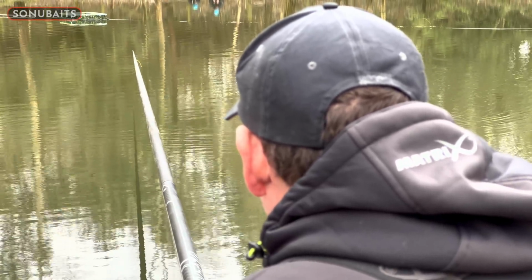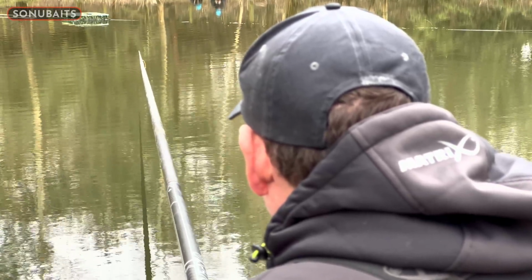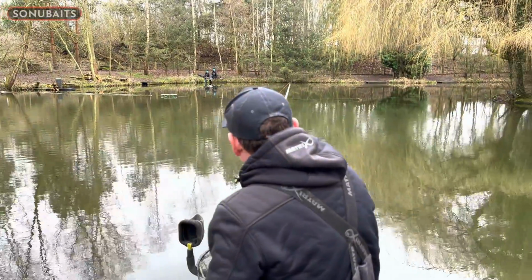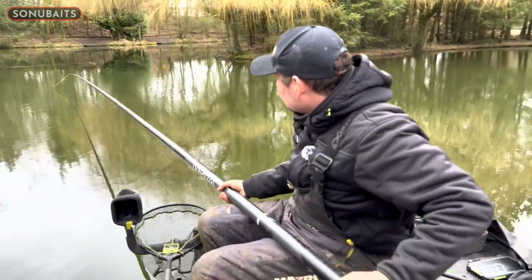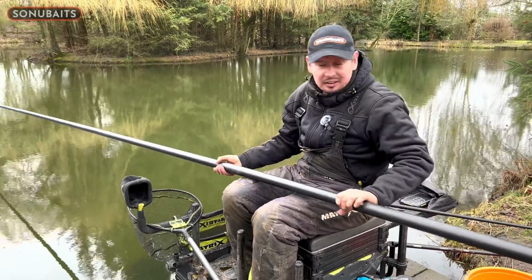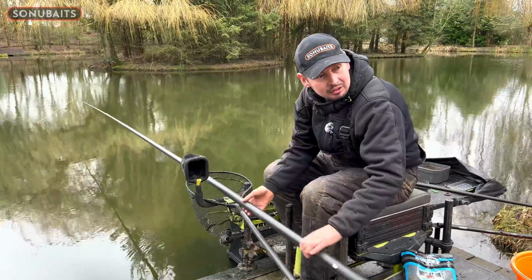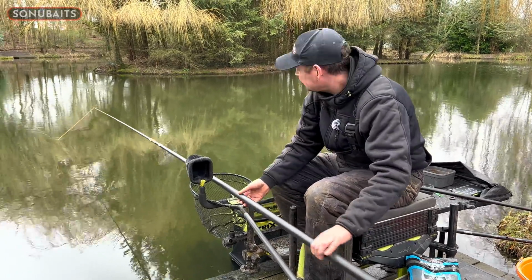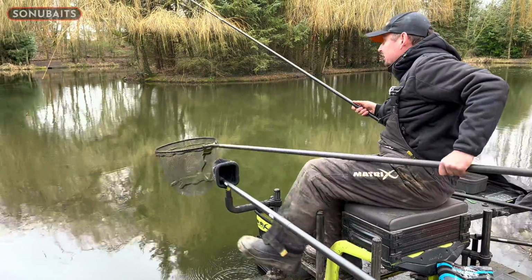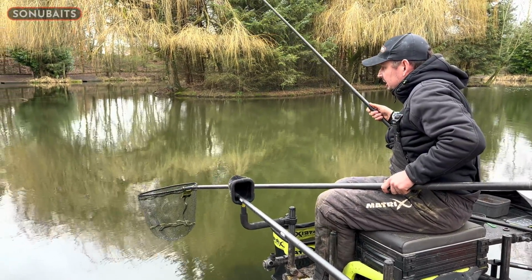I think this is probably one of the longest I've waited for a bite, this. I'm sure it'll go under. Oh, there we go. That didn't take too long, did it? It's another skimmer as well. What a day. Just nice to catch everything that swims. Just get bites consistently. I really enjoy that. I enjoy catching skimmers, to be fair. I just like the way they fight, and it's just nice when you got one.